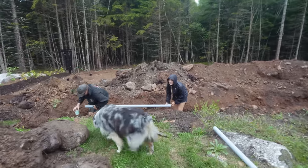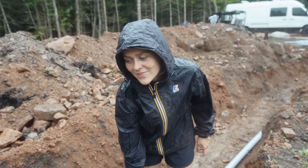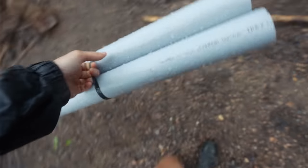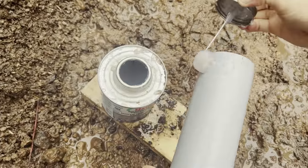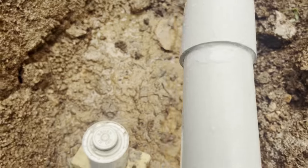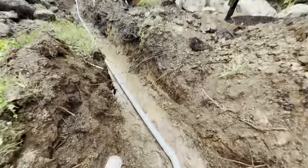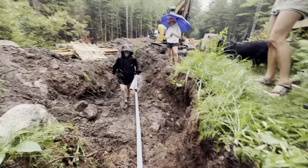Well, this is fun. Coming down harder. It really is. So basically what we did from the garage to the solar field three times last night, we are now doing to the cabin. So we're trying to make the least amount of turns as possible, even though there's lots of turns happening. Anyways, we got the trenching crew back.